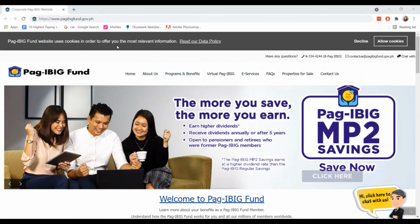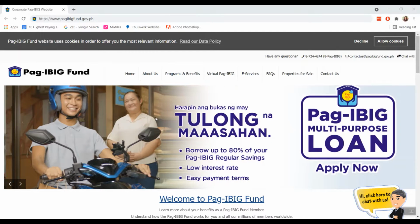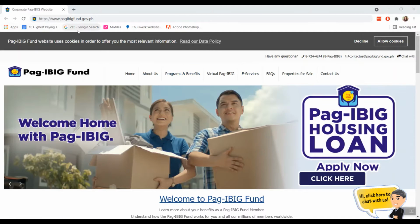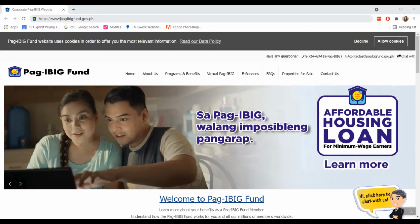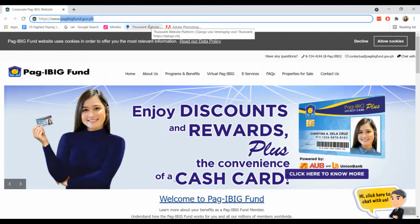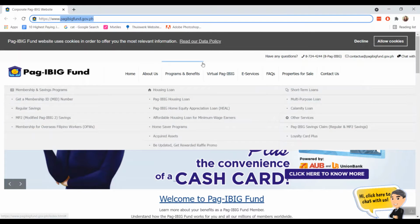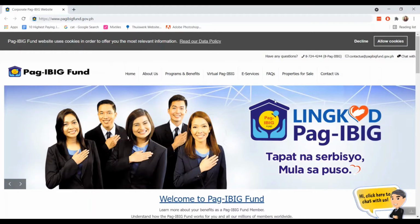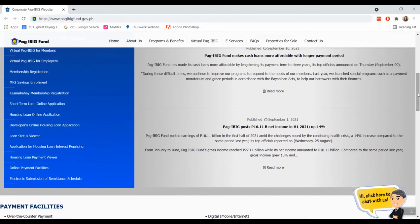Alright, so I'm going to share with you first how to navigate the Pag-Ibig Fund e-services before we actually dive into the programs and benefits. So all you have to do is go to pagibigfund.gov.ph. Once you get there, type that in the browser and click enter. You go straight to the home page. What I like most about the website is it's very easy to navigate. It's pretty straightforward. And what's cool about this website is that they have a chat support.